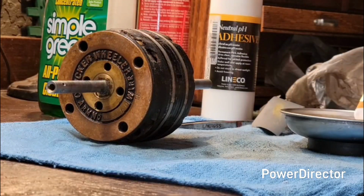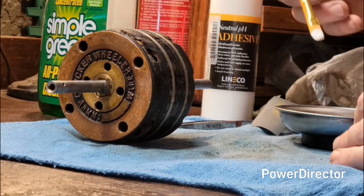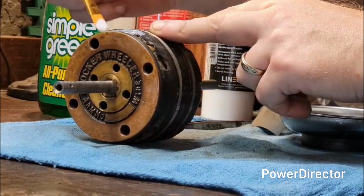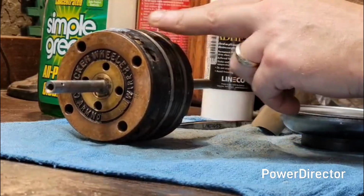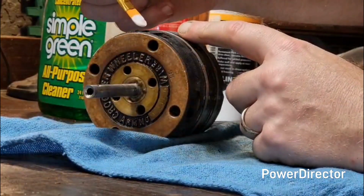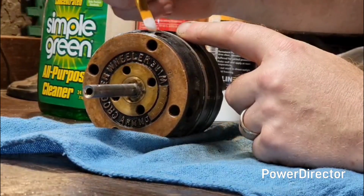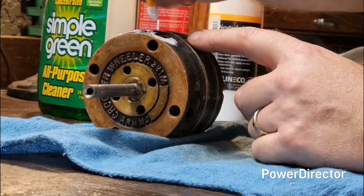This glue remains flexible when it dries. It's also acid free, so it's perfect for an application like this. So what I'm going to do is carefully brush it on there, and all we're trying to do is coat it so that this will lend some support to the areas that are a little bit dry rotted. I've already cleaned everything thoroughly in here, obviously.